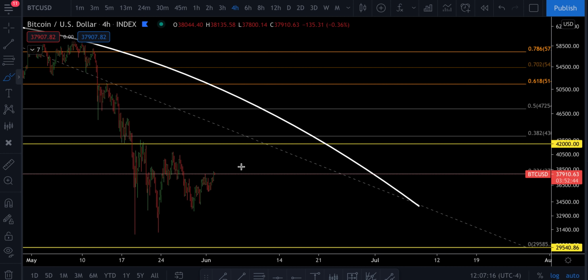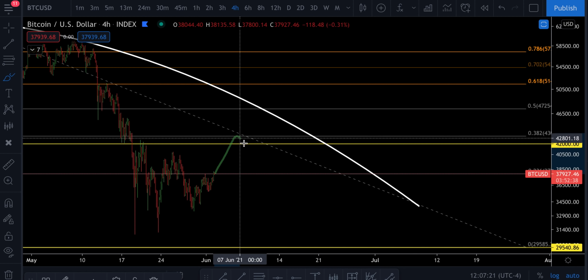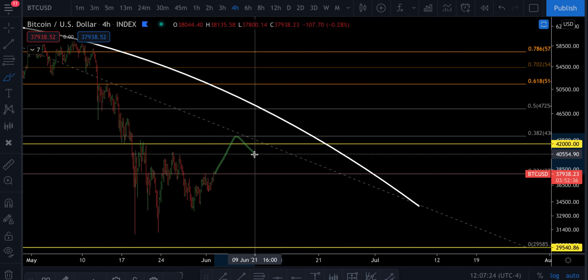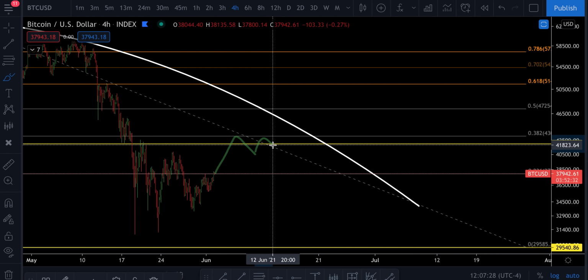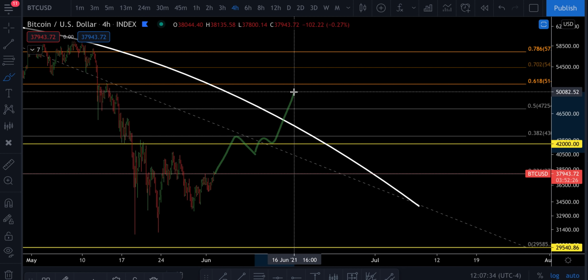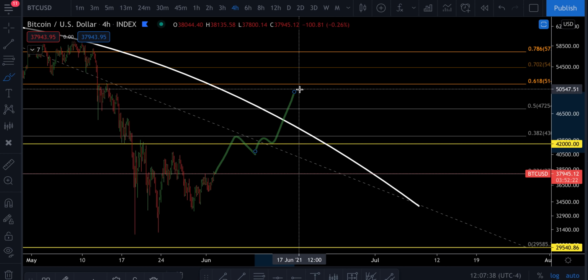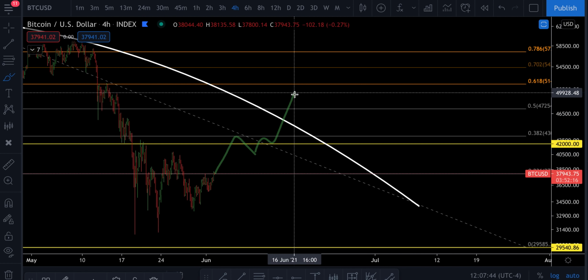So the ideal move would be something like this, okay? We break out of the triangle, get above this 43, come back and test this area right here, which is this previous top, get above our 42K level, move into the bull trap, maybe go as high as 50,000. That's a little bit bullish. Like, I don't want to be like bull boy at this moment, but this is just kind of how it could go, just to give you guys a little bit of an idea.